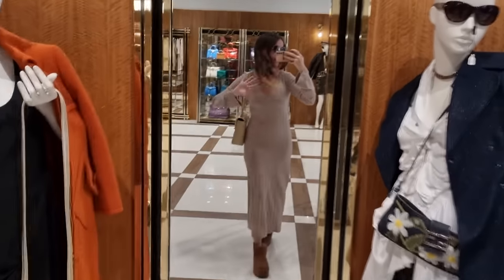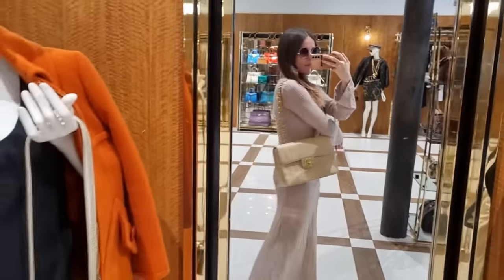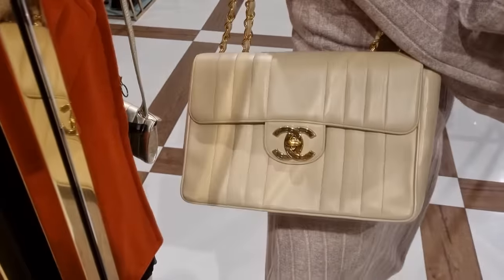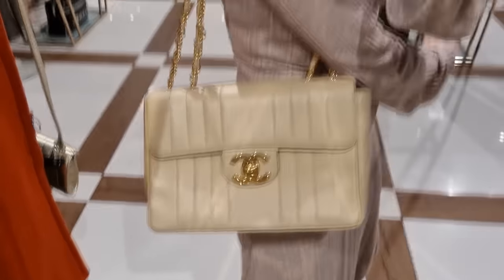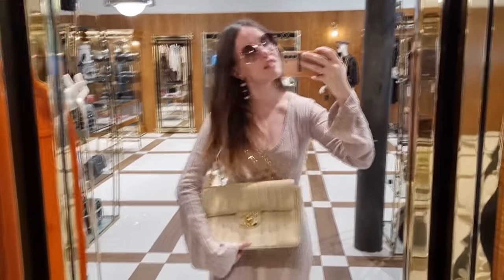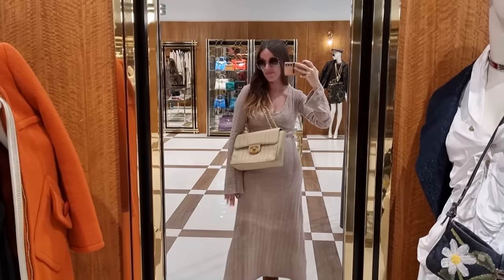Okay, guys, here we are. Oh. They've got something, right? The vintage bags have some magic about them. It's just incredible. Mesmerizing, I think that's the right word. Ooh. Oh. I want everything.